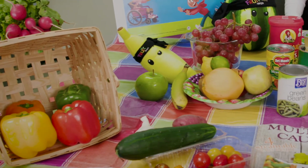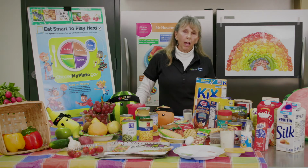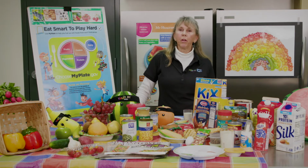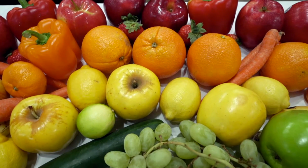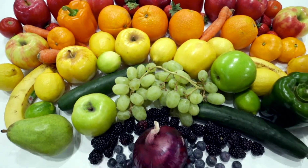Talking about fruits and vegetables, we wanna eat a rainbow of color. Now, when I say rainbow, what do you think of? Well, we all know that a rainbow isn't just one color. A rainbow is a multitude of colors. We want to eat a rainbow of different colors. And the reason why we want to eat the rainbow is because there are different nutrients.